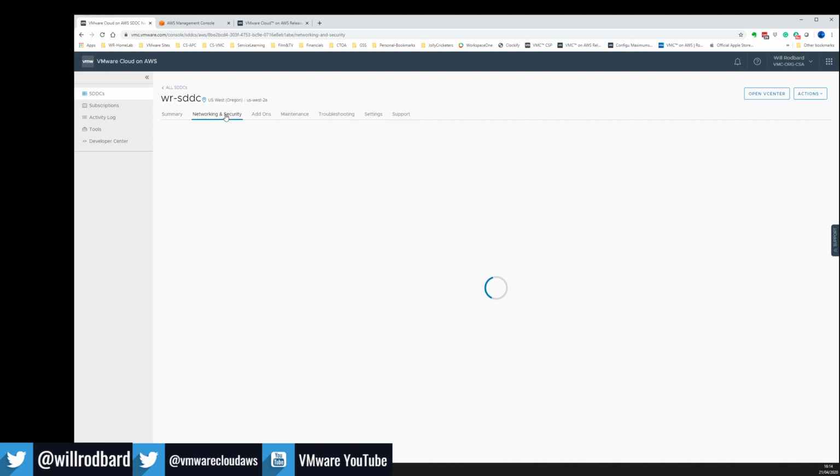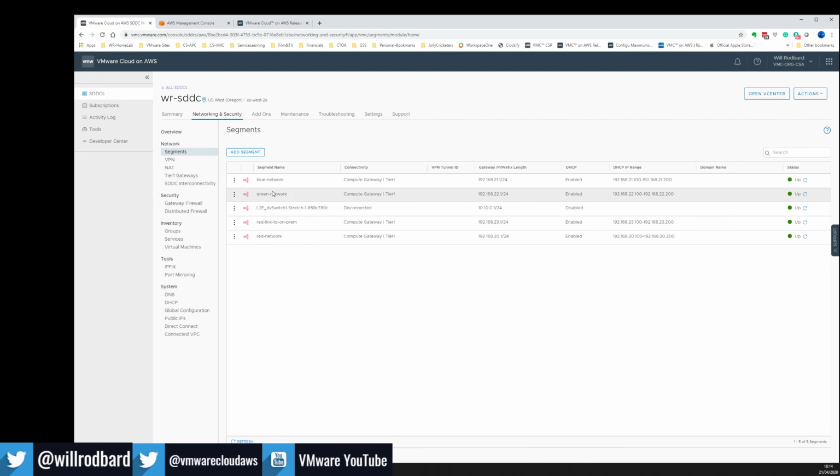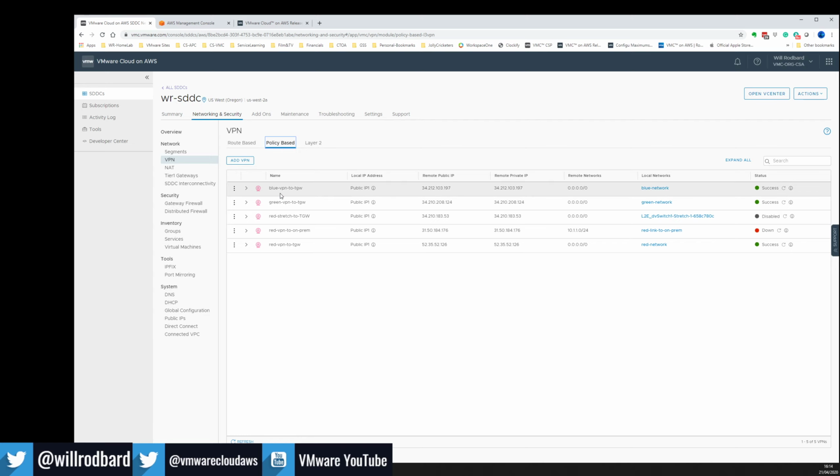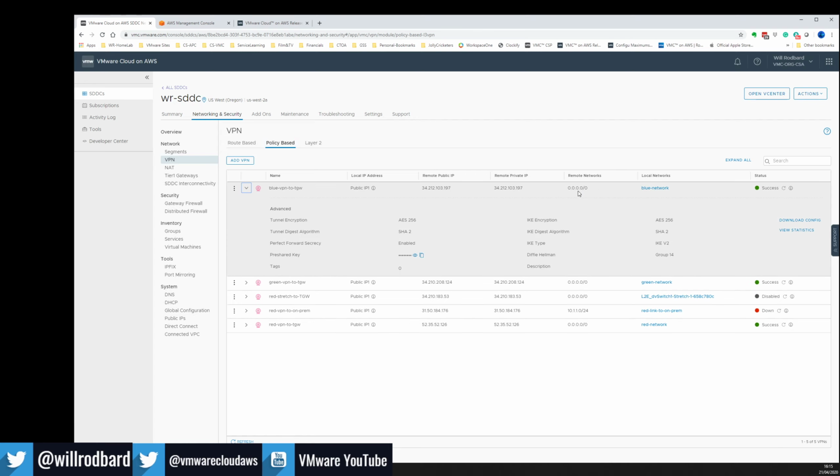What we've deployed in here is multiple network segments, and we've given them color names to make it nice and easy to follow. We have a blue, a green, and a red network. We have a red network that's like red A, which is the one we're linking back to an on-prem environment. The way we've got around our current limitation of a single default route out is we've configured multiple policy-based VPNs that go out to multiple transit gateway attaches on an AWS native transit gateway. Each of those transit gateway attaches has its own routing table, so that each of these VPNs can have its own default route set.